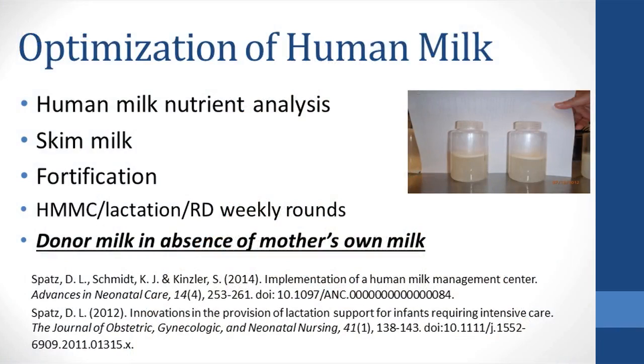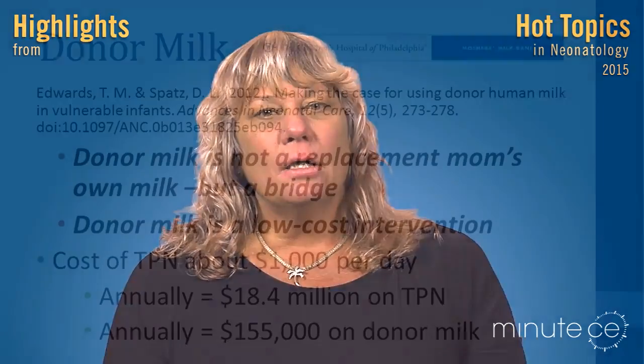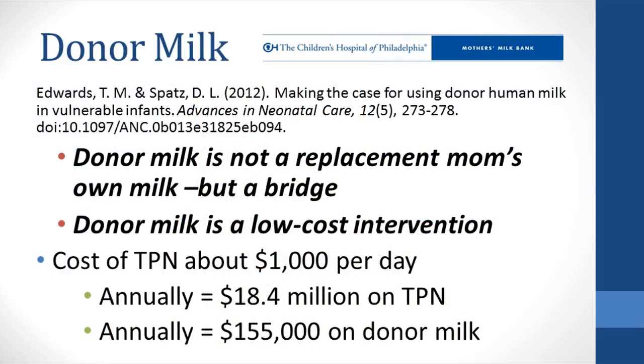We also need to be able to appropriately optimize milk. That means we need to make appropriate decisions regarding analysis, fortification, the ability to make skim milk for babies with chylothorax, and we also must have donor milk available in the absence of mom's own milk. One strong message I want to be very clear on is that donor milk is never a replacement to mom's own milk. It is a bridge. So we always want to focus on the provision of 100% mom's own milk diet, but have donor milk available as a low-cost intervention if mom's own milk is not available.